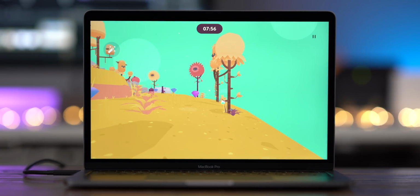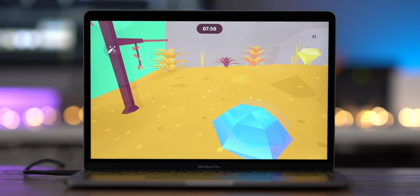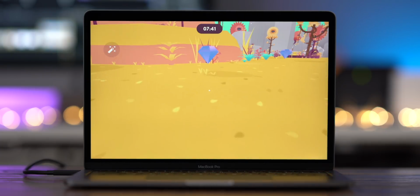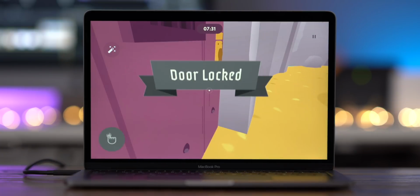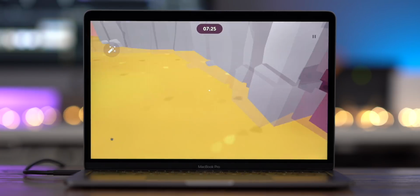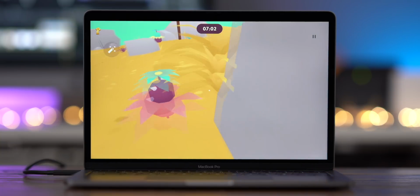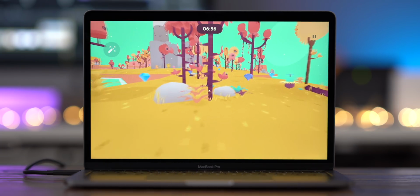But this is Kings of the Castle. You see the little countdown timer at the top. This is a first-person experience, and you're going around collecting these gems. But what's interesting about this, obviously the design is very interesting. You get this nice bright design, sort of a psychedelic look to it. This door is locked. So I am playing Kings of the Castle with my Xbox controller as well. There we go, there's a key. Let's go ahead back to the door and see if we can get this guy open here. There we go. All right, so making progress.